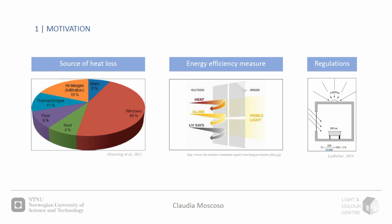And so, a bit of the background of what was the motivation for this experiment. It was what we have been discussing this morning already, that there is sustainability in the agenda of everybody, of every designer, of every architect, of every developer. Especially in Norway, it has been found that the windows are responsible for 45% of the total heat loss for a typical Norwegian office building constructed under the current Norwegian regulations.